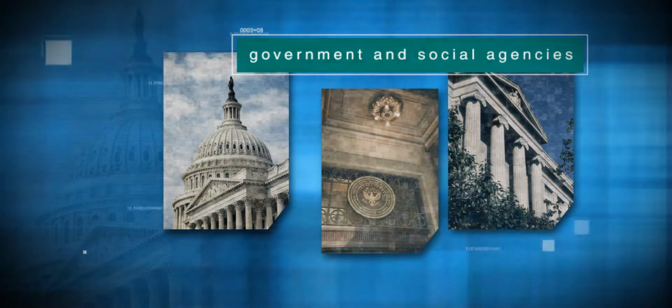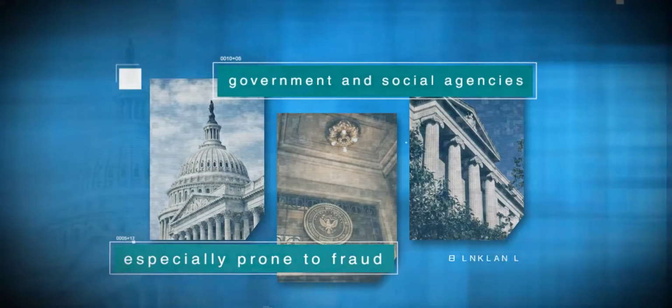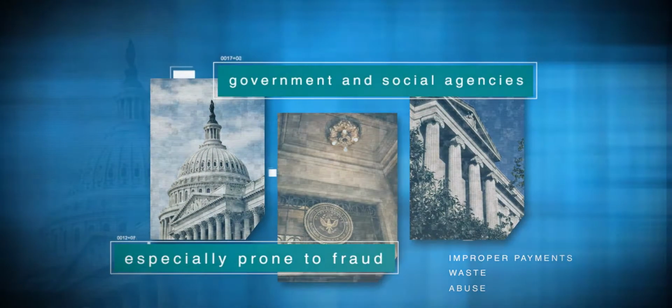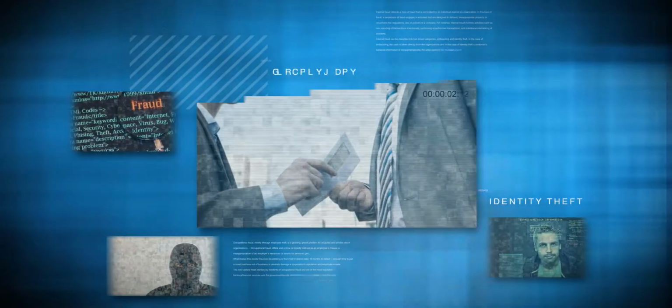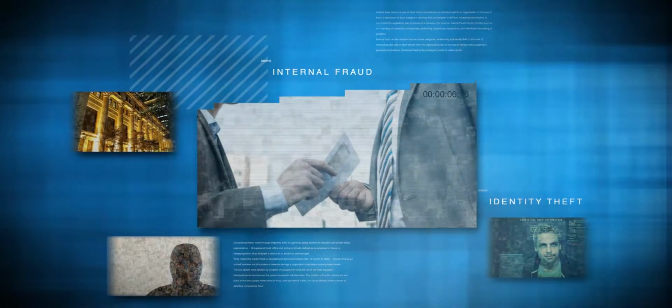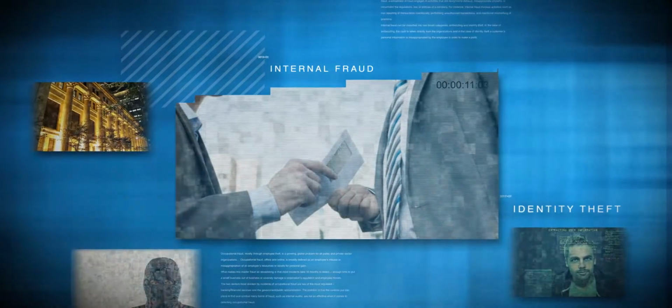Government and social agencies have been especially prone to fraud in recent years as offenders hone in on improper payments, waste, and abuse across a multitude of programs. Internal fraud is a primary concern, as it often has a direct impact on the public sector, especially as it relates to identity theft.